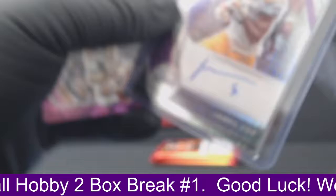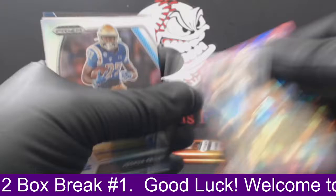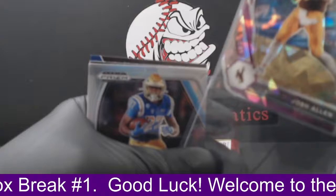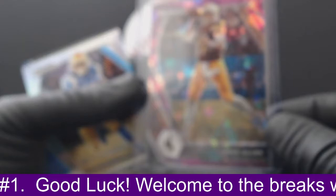We got a Josh Allen. Look at this thing. For the Bills. Josh Allen, pink. Cracked ice purple. I know my colors, guys. I went to kindergarten. This is a purple cracked ice. Josh Allen, numbered to 149. Joshua Kelly.